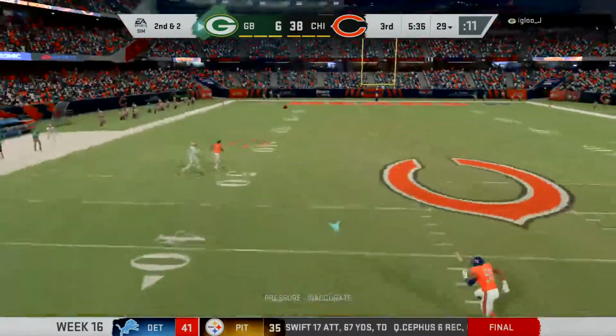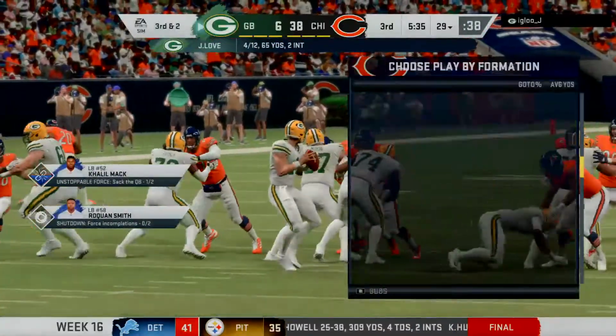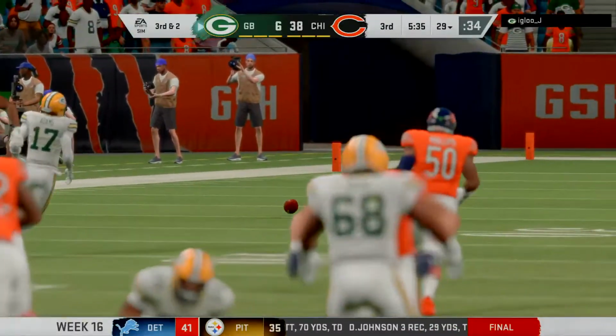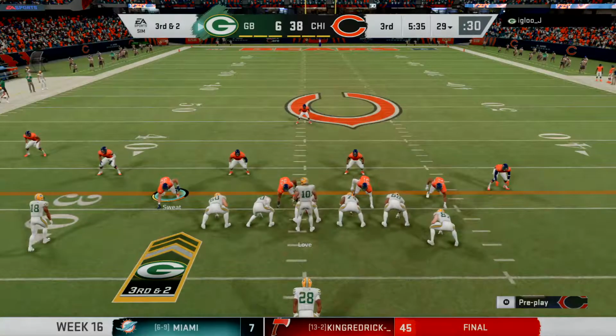2nd and 2. Looking deep for Adams. And this is going to wind up incomplete. The coverage there too strong on the deep ball, and now they face a 3rd down. After the incompletion, here now, 3rd and 2.